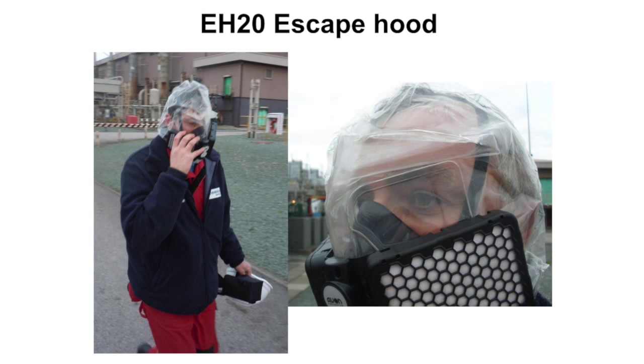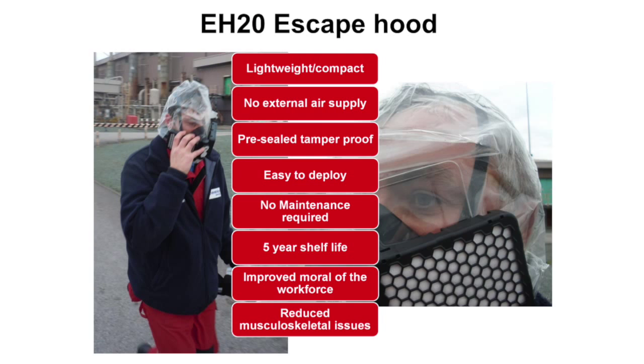So this is it. This is an Avon EH20 we brought in to start trialling. It's got a filter in the mask, as you can see. It's got a neck seal, and it's like putting your head in a plastic bag. It's like putting the old chicken in the microwave, as you can imagine, but it's only for escape purposes. Advantages, fantastic. It's easy to deploy, no maintenance issues, a long shelf life of 5 years. Obviously, it's got to do some good. It's got to get rid of the musculoskeletal issues we're starting to see.